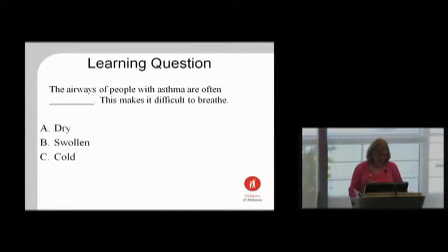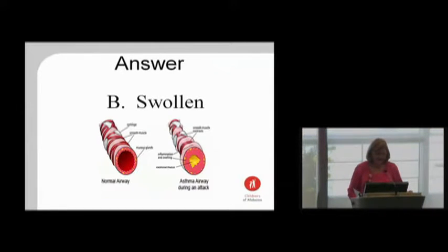Here's a learning question we have. The airway of people with asthma are often dry, swollen, or cold. This makes it difficult to breathe. I hope you answered swollen.